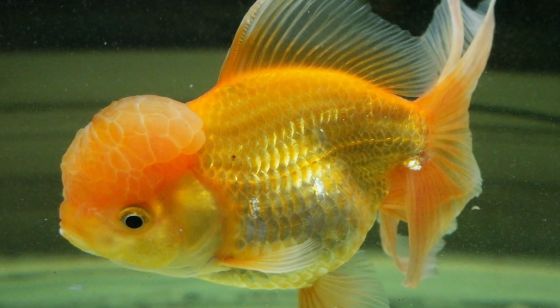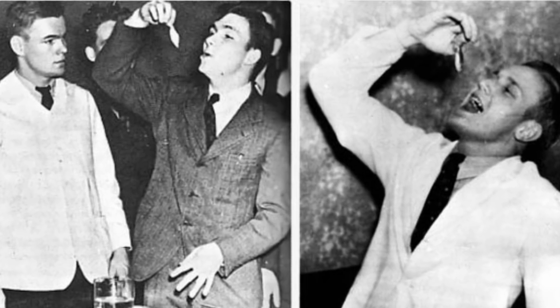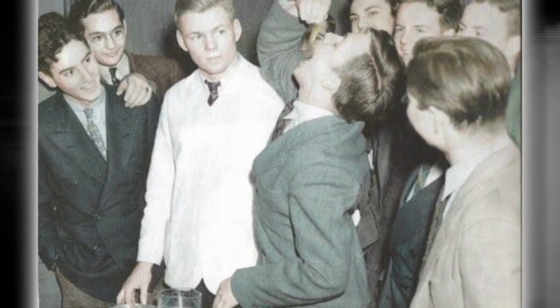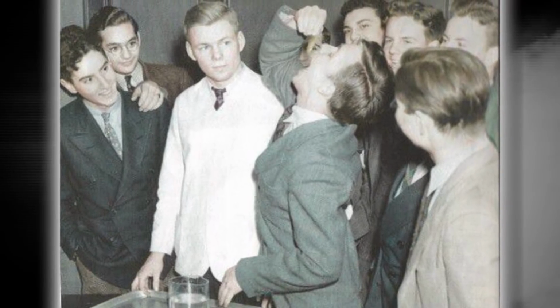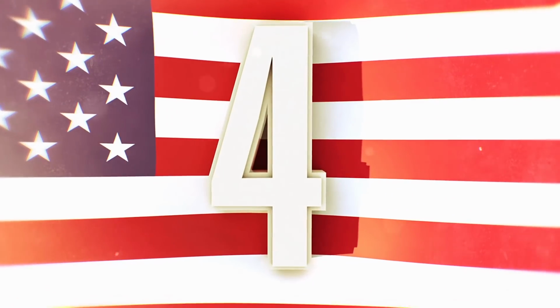Many of us probably wouldn't even imagine eating one live goldfish. Some say the unofficial record was 150 goldfish total. That's a lot of protein wiggling around in your stomach. It's believed that the first time this happened was by a Harvard freshman who made a bet with his colleagues for $10. Number 4. Leech treatment.